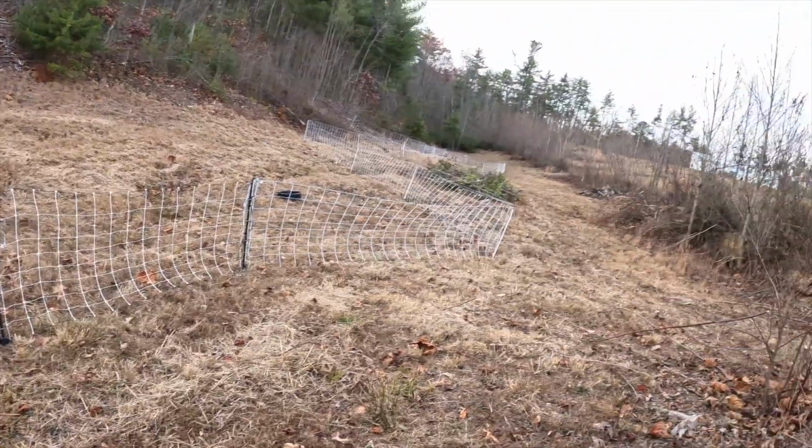Let's see if this one works. I'm having a little bit of camera trouble. The thing blew over in the wind yesterday, and this is like the third camera I've broken this year. It might be the fourth camera I've broken this year. But this thing is doing all kinds of screwy stuff. It keeps cutting out.